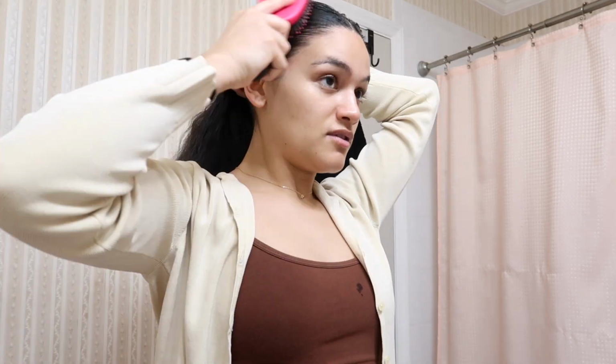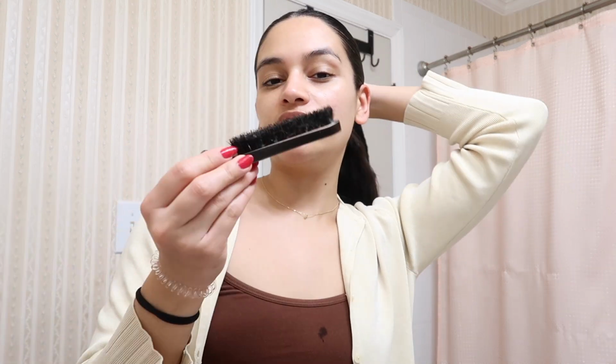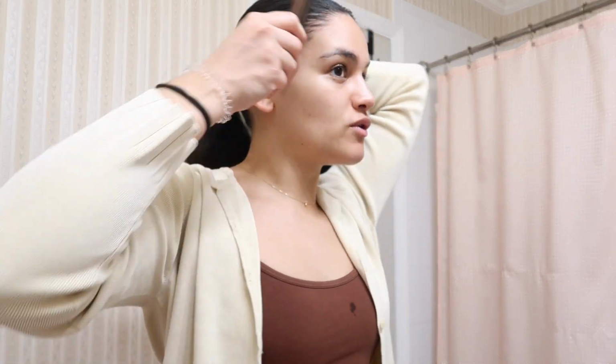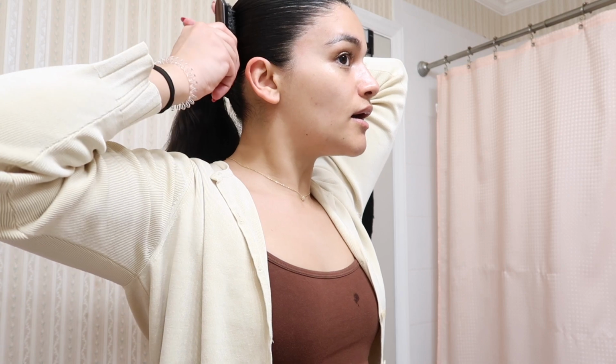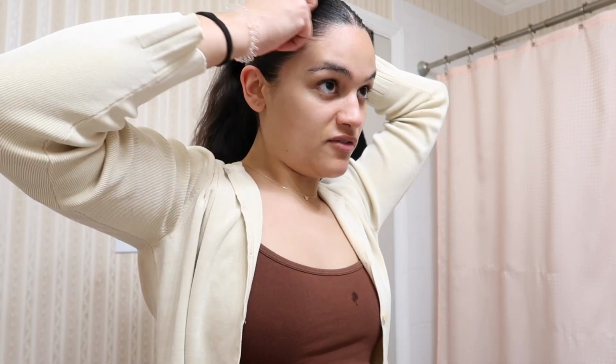And then I'll start to gather my hair. I like the bun to be a little lower. Just use this brush to start brushing all of it back. This does not take me very long, but sometimes I do feel the need to redo it. And then I use one of these brushes. Mine broke. I think they might call this a teasing brush or something, but I use it to make sure that every single hair is laying super flat.